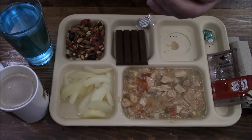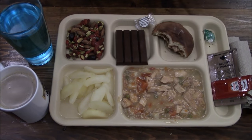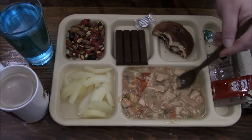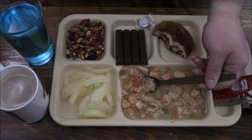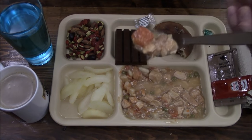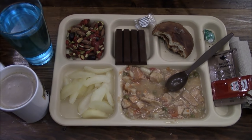I grew up with these, so I really appreciate these. Mmm. Boy, that's so good. I'm going to just try just a little more of this. Maybe get a little bit of everything in here. Come on, carrot. It's not going to get away. Mmm. So far, not too shabby.